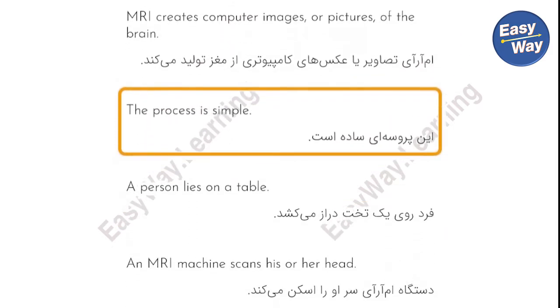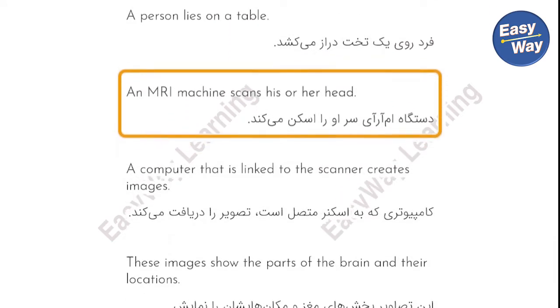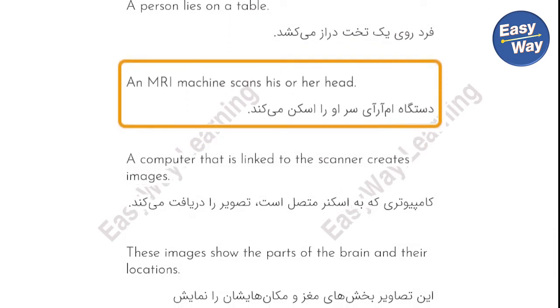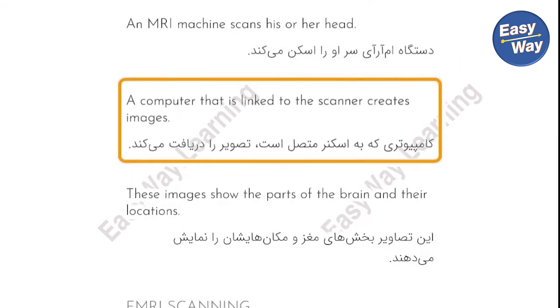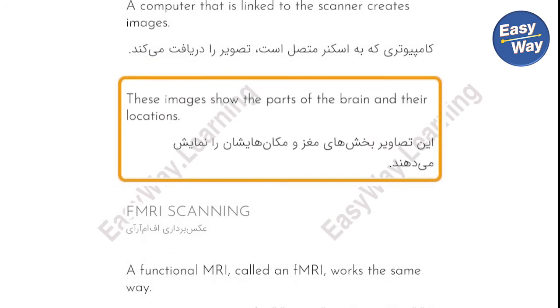The process is simple. A person lies on a table. An MRI machine scans his or her head. A computer that is linked to the scanner creates images. These images show the parts of the brain and their locations.